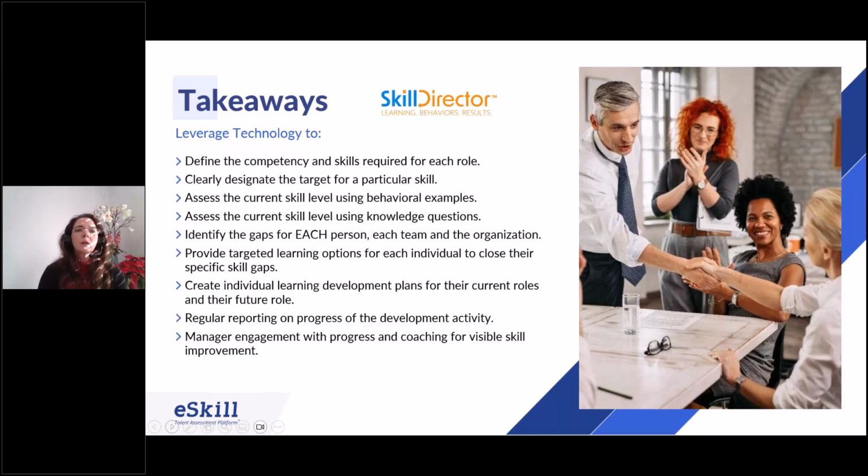So we assess the current skill level. We use behavioral examples. We use knowledge questions. We identify each person, each team and organization. I know exactly where the gaps are, and I know where to provide that learning. And I know I can do it at the individual level, or if I see that an entire team is really challenged in a particular area, I can go ahead and create some learning opportunities for the entire team.